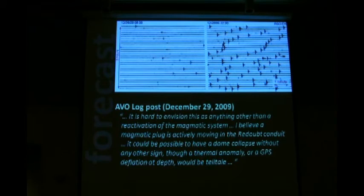We have an internal discussion group, an online forum that we use in AVO to try and hash out these kinds of details. And I'm going to read to you an internal post from this. Quote, "It is hard to envision this as anything other than a reactivation of the magmatic system." Ooh, these are strong words. "I believe a magmatic plug is actively moving in the Redoubt conduit. It could be possible to have a dome collapse without any other sign, though a thermal anomaly or GPS deflation at depth would be telltale." Well, this person was not alone. Some other folks concurred with this.